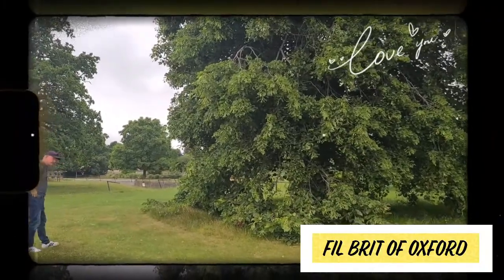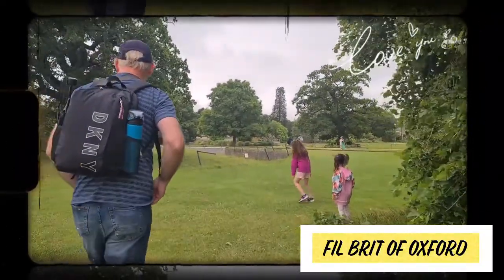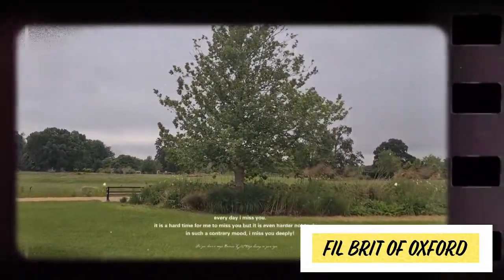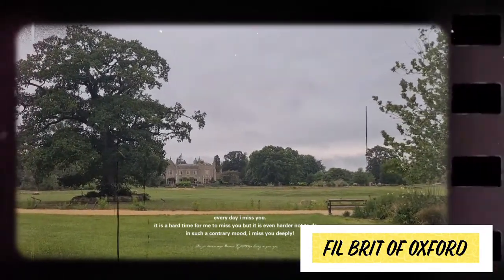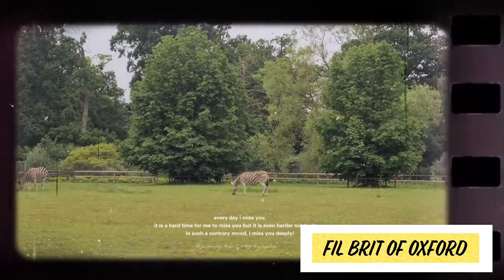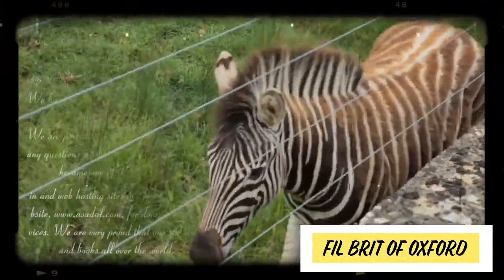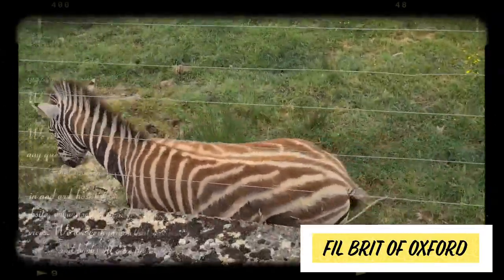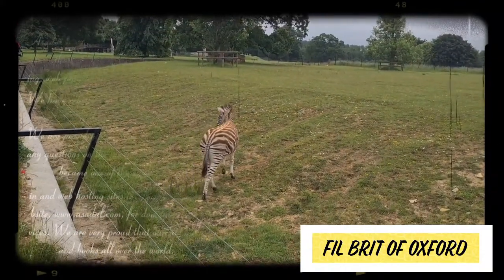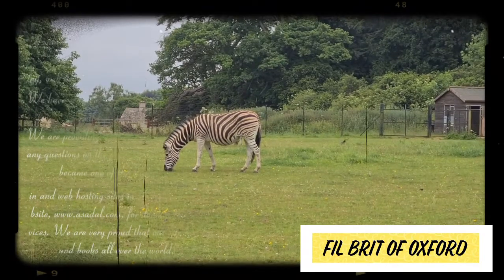Where? Where about? Oh, let's have a look. There's zebras there. I think in that house, Daddy, that's where all the monkeys are. Hello! Look at this zebra! Beautiful zebra! And there's others there just eating the grass. Beautiful.